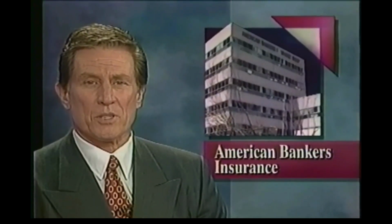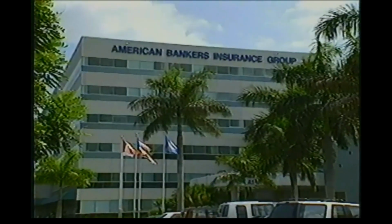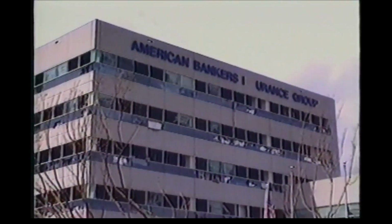Another satisfied IBM Ramac customer is the Florida-based American Bankers Insurance Group. In fact, as you'll see, they really wish that Ramac was available 3 years ago, when disaster struck that region. This is how the headquarters of American Bankers Insurance Group looks now. This is how the building looked after Hurricane Andrew hit.